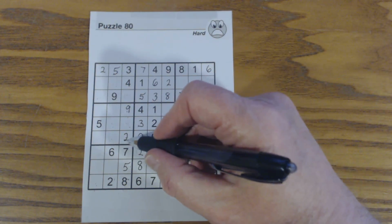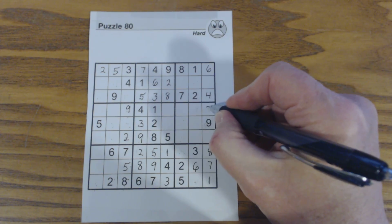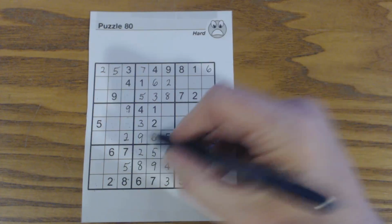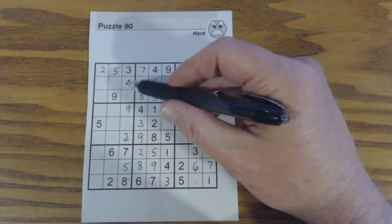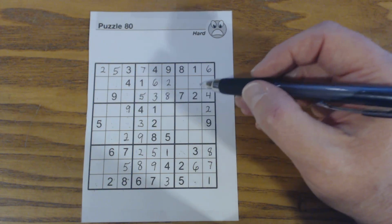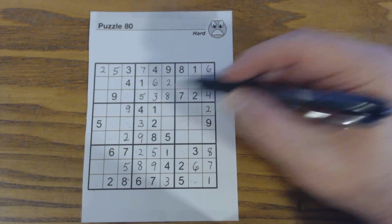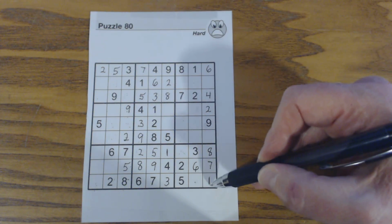Okay. Now we've got 2, 2, 2 here. We've got a 2 there, 2 there, so that's a 2. Okay. Got a 1, 6 here. We can't solve those yet. All right, we know that's 6 or 7. We can't solve those. Let's try this column here.